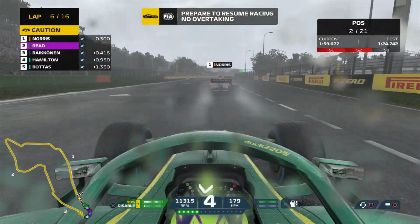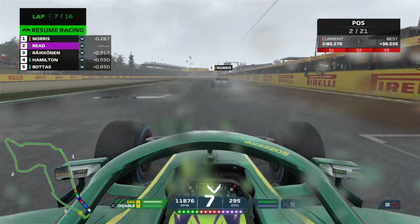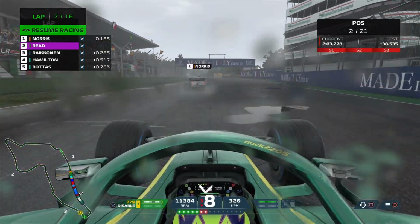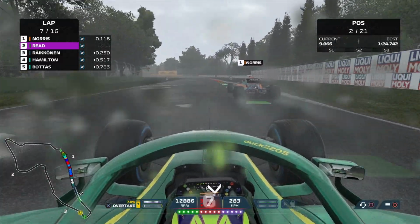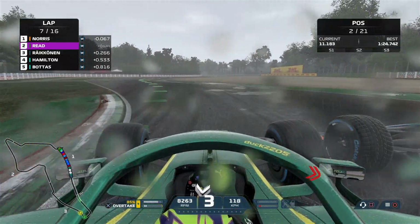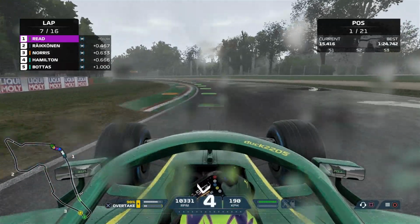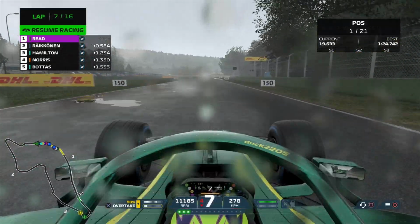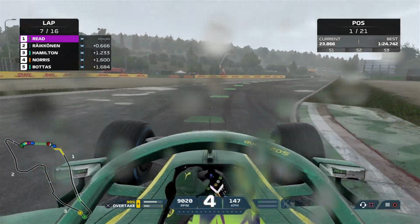He pulls away, we pull after him, ERS deployed. We have his slipstream. Green flag racing once again towards turn 2. We're in the slipstream, we're gaining. Having a look into turn 2, we make it side by side. He locks up his front left and we've managed to get past. No contact. Norris has locked up his wheels and Raikkonen has gotten past, as well as Hamilton.